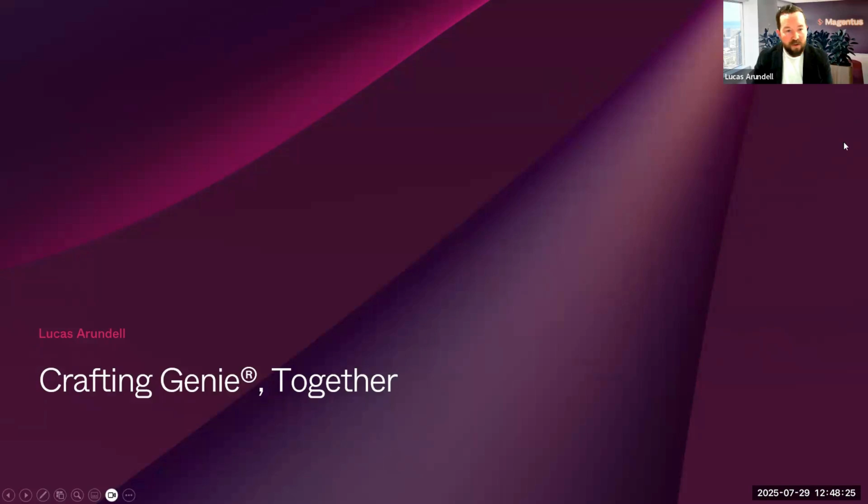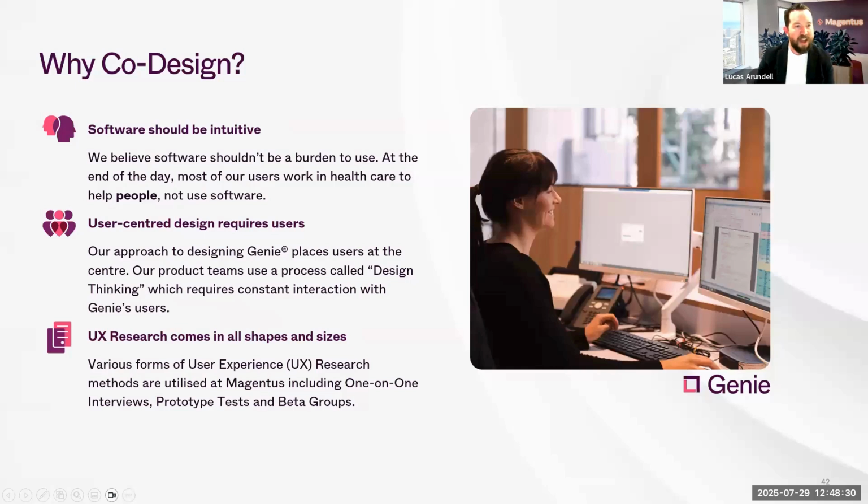So first of all, why co-design? So first of all, we believe software shouldn't be a burden to use. And at the end of the day, most of you here on the call and your colleagues are really in healthcare to help people and not necessarily to be using software. At least at the moment, that's a byproduct of technology. But we really want to make sure that when you do have to use software, it's something intuitive and a positive experience. The second part is that when we are actually designing Genie and Gentu, we use a process called design thinking or user-centered design.